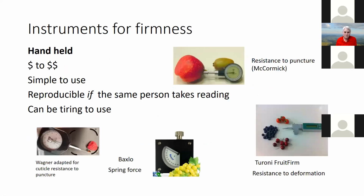So what are the types of instruments used for firmness? They can be relatively inexpensive. The handheld instruments generally are much less. You're talking anywhere from $100 to $500 usually for these. The McCormick puncture resistant tester has been around for 100 years. It's first used on apples. It's used on corn. The VacCAP was one of the earlier inventions, but these are a simple dial thing.